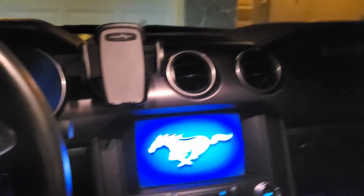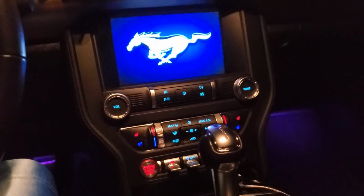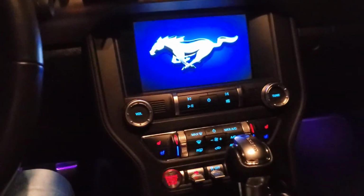This is another cool little feature I like on this car, just a nice little touch. Hit the unlock, got the horse, got all the courtesy lights or whatever you want to call them. It's kind of cool. I like that. Also noticed in this car, when you approach the car with the keys and you touch the handle, the door just opens. So you don't have to really hit the unlock button. It's pretty cool though.